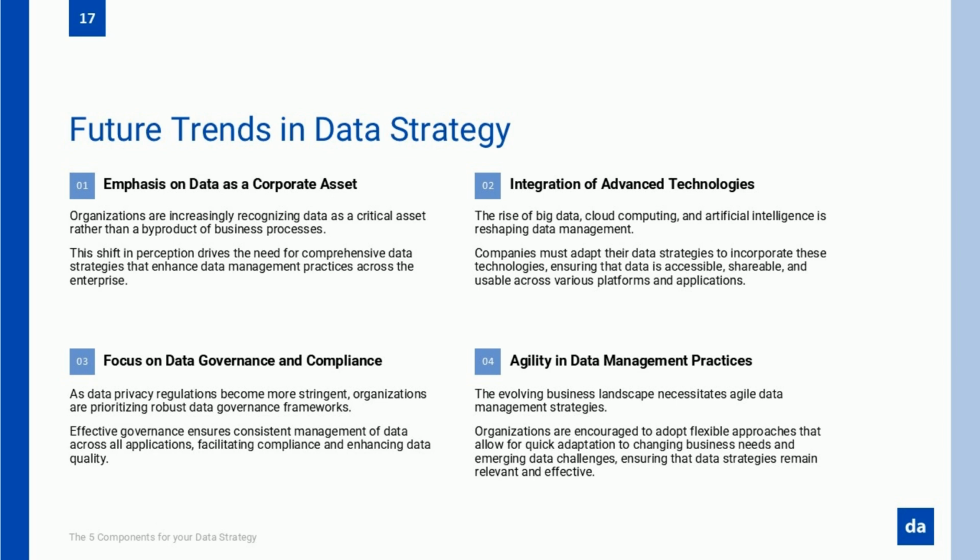The world of data is constantly changing. New technologies emerge, markets shift, and organizational priorities evolve. A static data strategy is a vulnerable one. Agility is the key to keeping your strategy relevant and effective. Regularly review your processes, assess your performance metrics, and adapt your strategy to meet new challenges and seize emerging opportunities. Being agile doesn't mean being reactive, it means being proactive and prepared to evolve.